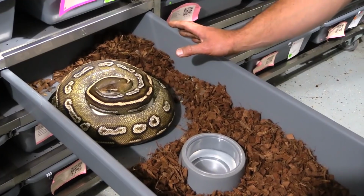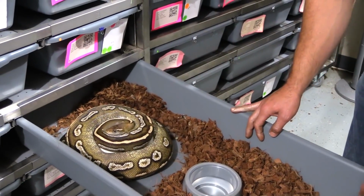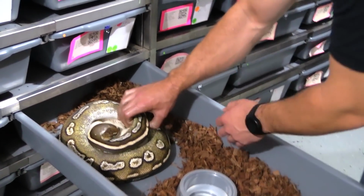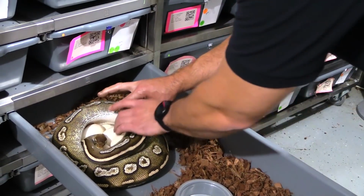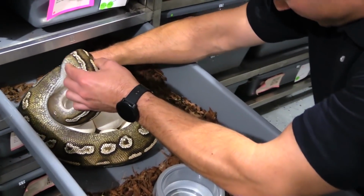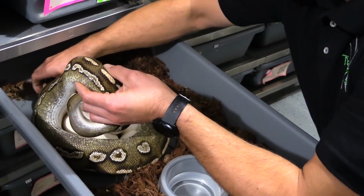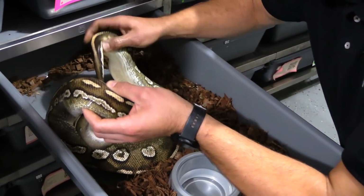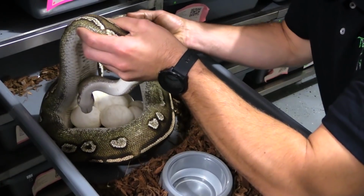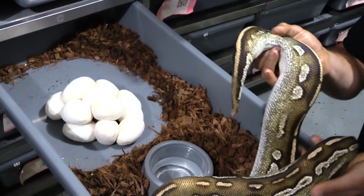So anytime I'm pulling eggs, I'm obviously not going to come out right at her face, because they will get defensive. So I try to come in over the top from the back of her head, and a lot of times this can be a little bit challenging, especially with large eggs like this. My gosh, that's a lot of eggs. Holy cow. So I'm trying to gently pull her out and not flop the eggs back down on the tub too. Well, they'd probably be okay. Yeah, why have that happen if you can avoid it?